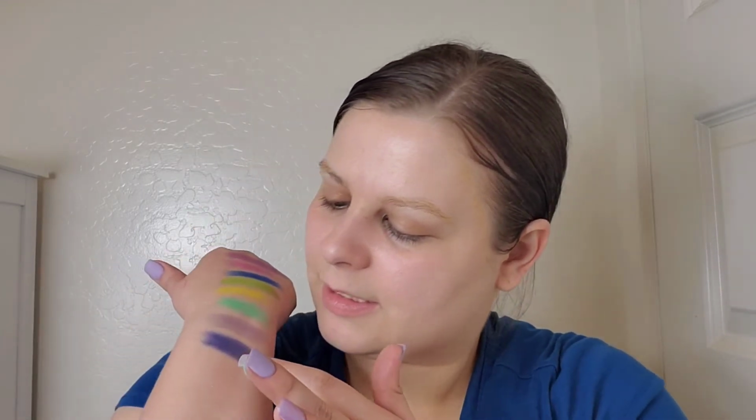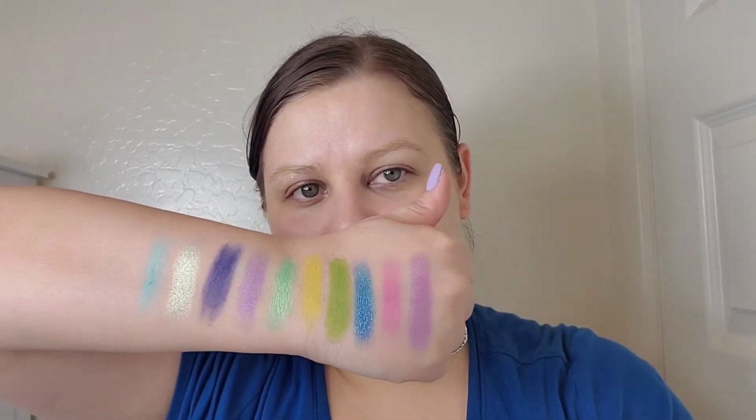Then we have a newer one to my collection, and this one is from Milani. It's the Gilded Pastel. I really think this is really pretty. That's what it looks like. So my two favorite shades are Split the Bill, which is this green shade, and then Peacocking, which is kind of like this minty green blue shade. So we have Split the Bill. Isn't that pretty? And I think it performs very well for a drugstore eyeshadow. And then Peacocking. Oh, I think both of those are really pretty.